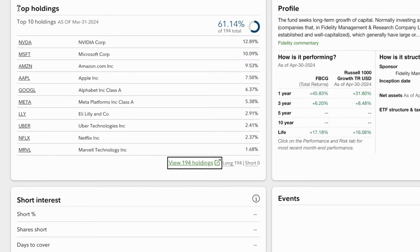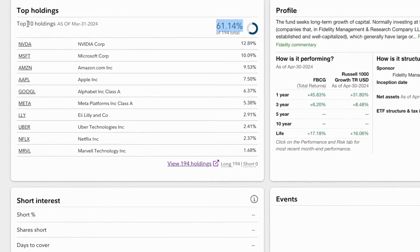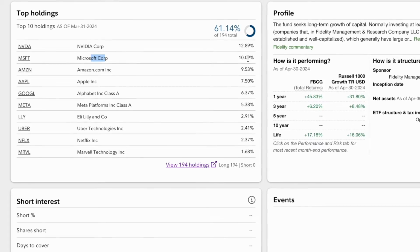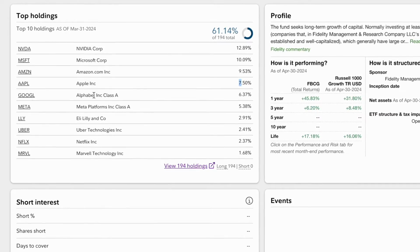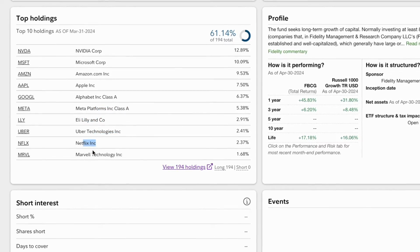So I want you to focus on the left side of the screen, top holdings. As of March 31st, 2024, 61%, almost 62% is invested in these top 10 companies right here. NVIDIA leading the way right now at 12.89%, Microsoft at 10%, Amazon at 9.5%, Apple at 7.5%, Google 6.37%, Meta, Lilly & Co., Uber, Netflix, and Marvel.